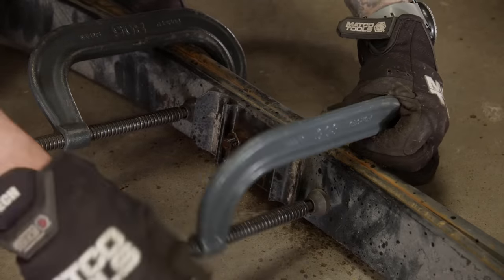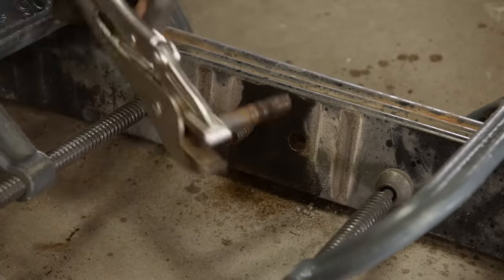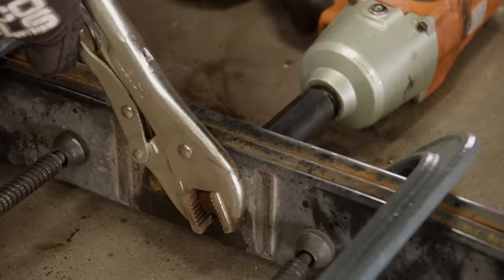And the last little part of teardown, all we gotta do is swap these center pins. That axle's gonna sit on top, lock it in place. Don't even have to take the whole leaf pack apart. Clamp it down and just swap them one at a time.